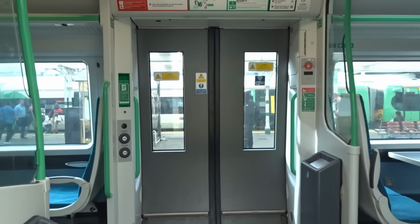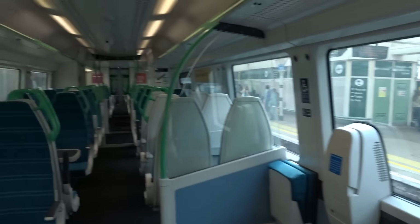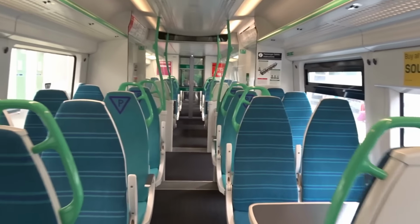Now it's time to head on, find a seat and charge my phone because I forgot my portable charger at home. Pain. This service is running on a dual voltage variant of the Class 377 train, the Class 377/7, introduced in December 2014.